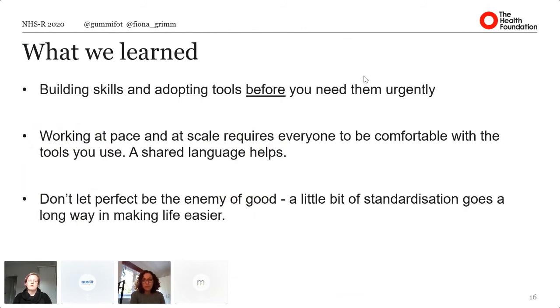And finally, don't let perfect be the enemy of good. So even a tiny bit of standardization goes a really long way in making your life easier. And it might be that this time you automate the setup of folders and have an agreed folder structure. And for your next analysis, you take it one step further, but you just need to get started.